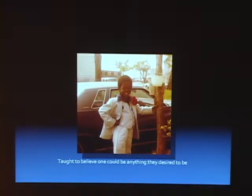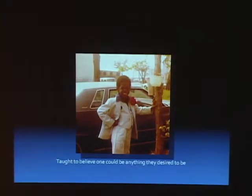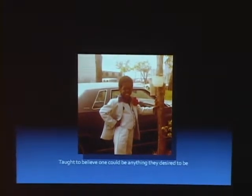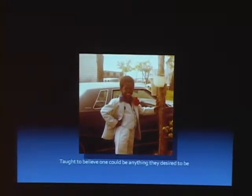My wife's going to be mad at me. When I was a kid, I was taught to believe by my parents that, like I told you before, anything is possible. Even when you don't think it's possible, it's there. All you got to do is take a step forward, and you can accomplish anything. And there's one cocky brat. There's my sister back there. Where's my sister? She's back there, yeah.